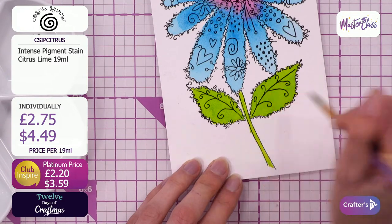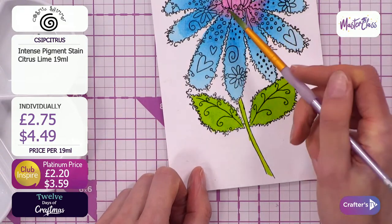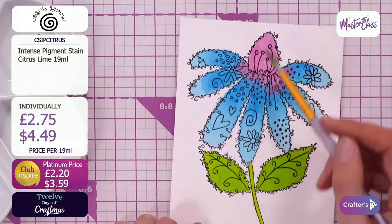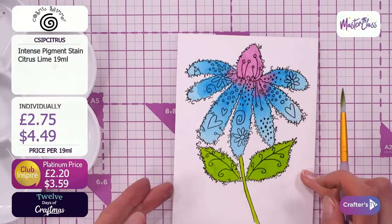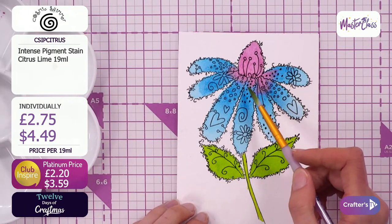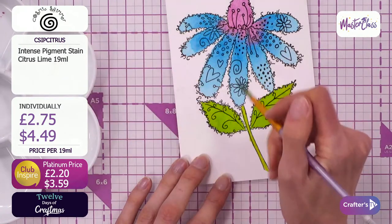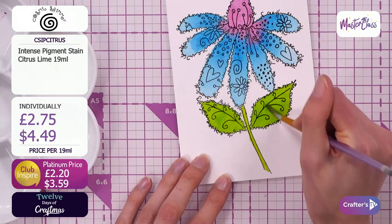Amazing. Yeah, and can you see with the top area here, it's bled into the blue because I worked while the blue was wet and then I added in the wet pink. What will happen is that will bleed and it'll give you a really, really interesting wet in wet effect. If you don't want that, make sure that your blue is dry before you add in your colour next to it. But it just gives you a really nice effect and shows how easily you can actually blend.